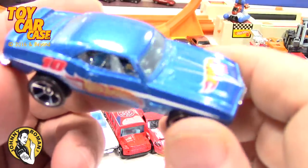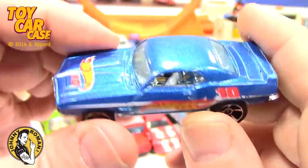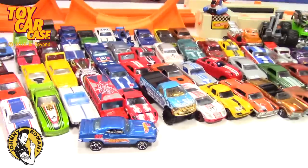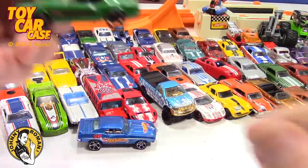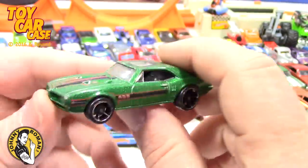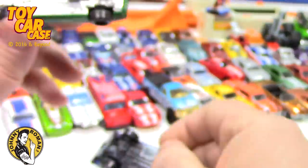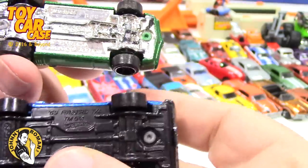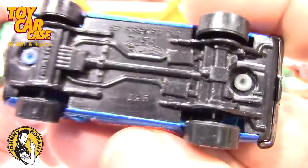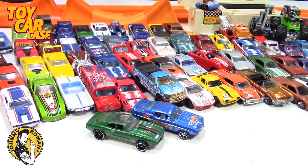Oh, look at this. Now, we've seen this before, so this guy must, in his collection, like these Firebirds. This is very nice. We've seen this before, but it's always good to have an extra one, because you just never know. Oh, look at this. Another Firebird. 400. That 67 Firebird 400. I didn't show you the bottom of this one. This is a 69 Firebird. Oh, look at those. Side by side, that's pretty nice.